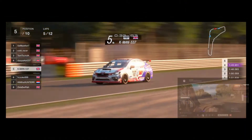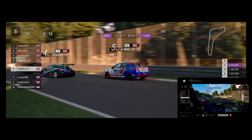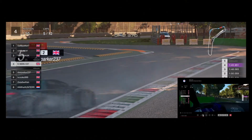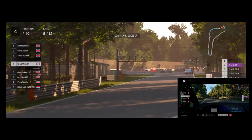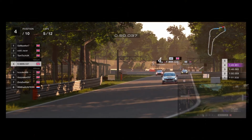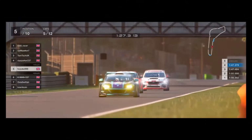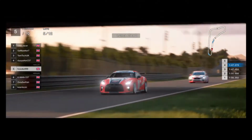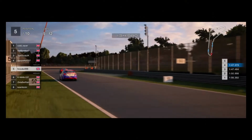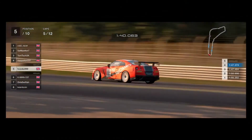Let's have a little look, see what happens with Keireen and Darren here. So they're going into the second chicane. Keireen's got into it okay. He's come out of it and he's hit Darren, spun him round. But eventually Keireen looked to be slowing there to allow Darren to go past. Yeah, so unfortunately Keireen went into Darren and spun him round. Therefore, that's why Keireen slowed down for Darren, allowed him past.